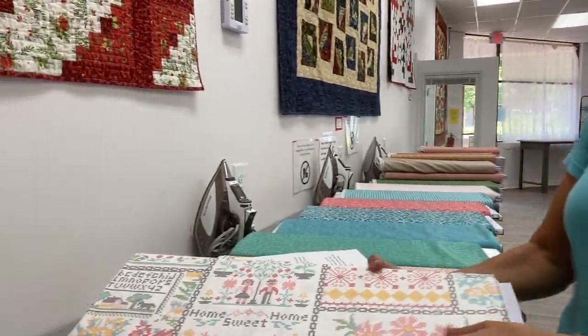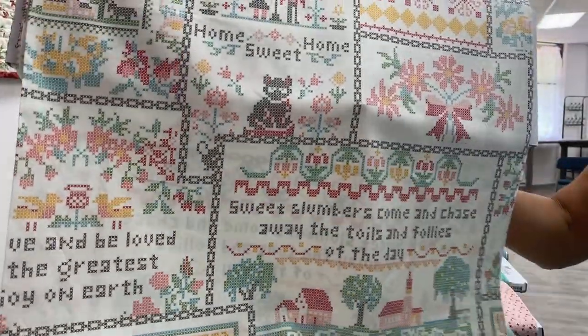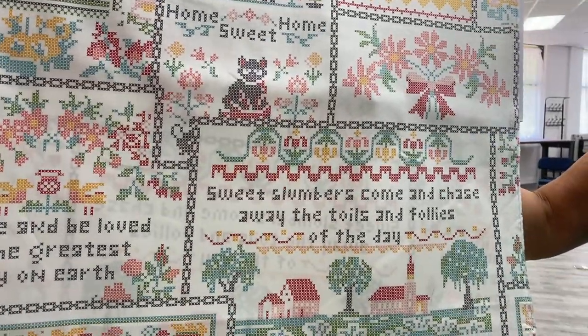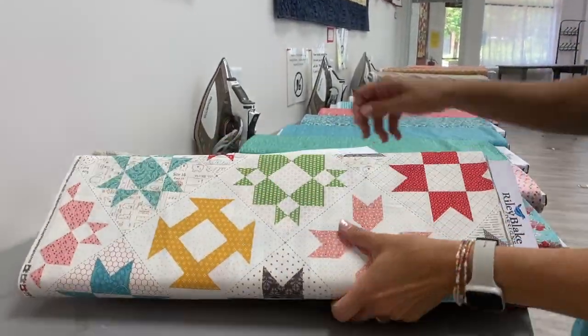August 2nd, Monday. Today we have a 44-piece collection by Holt for Riley Blake Designs. It's called Stitch, and it is really beautiful, lots and lots of color. And we will dive right in because it takes a while to get through all these bolts. So that is the first bolt.